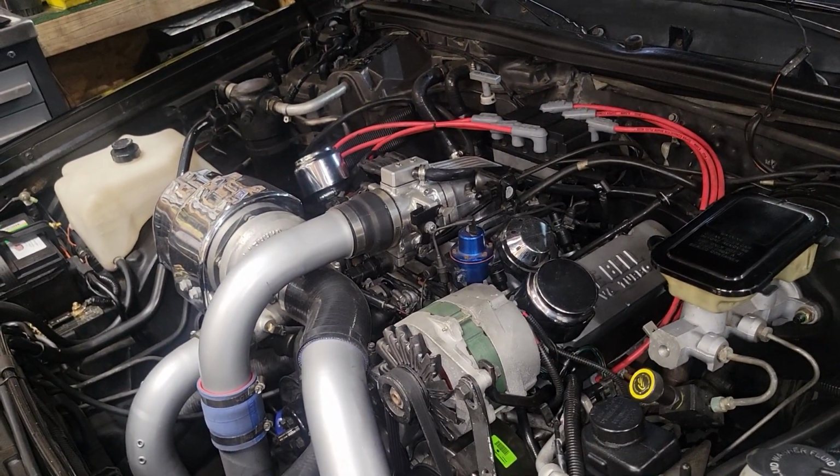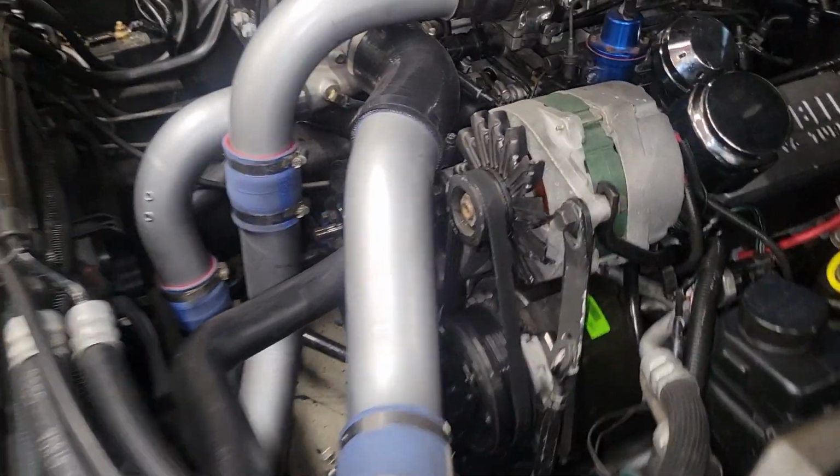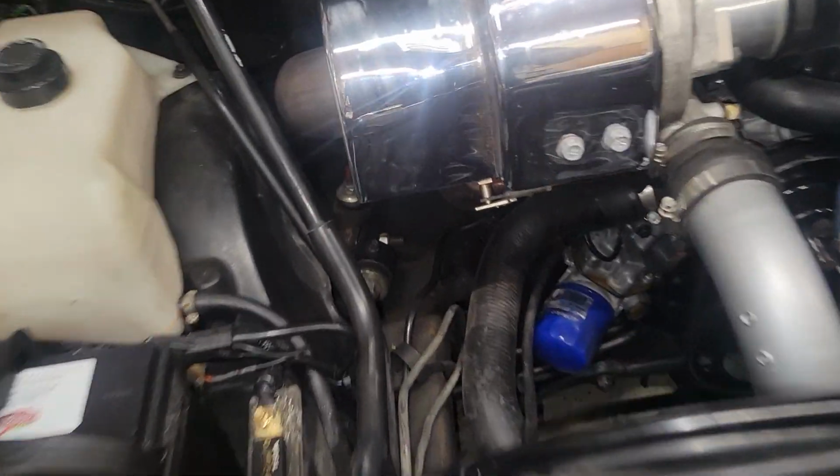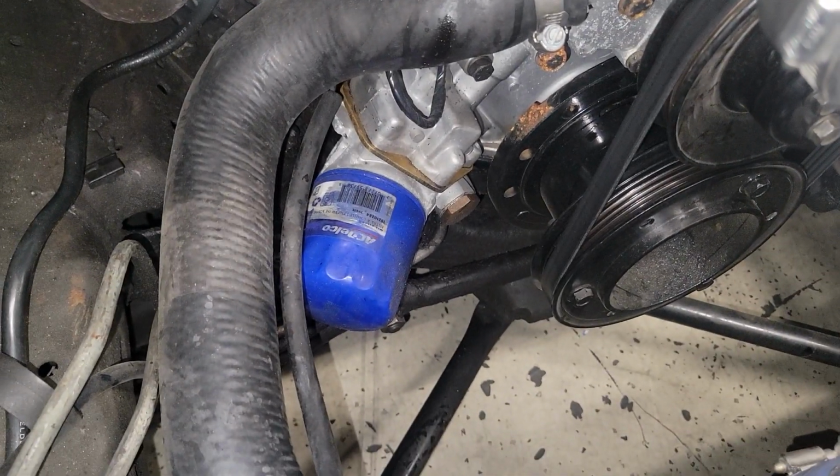It's got silicone vacuum hoses. It's got a problem shredding belts. AC doesn't work just right. That's on my list of things to investigate. We can see Kenny Bell booster plate down there.